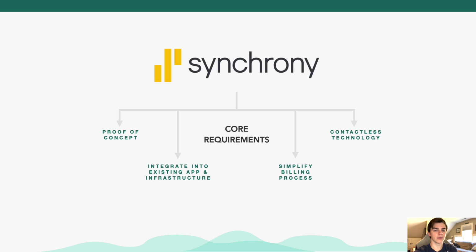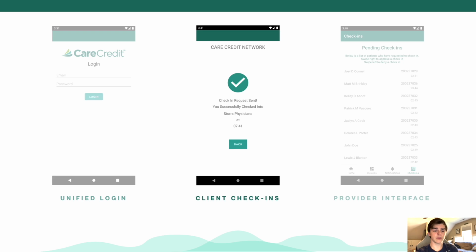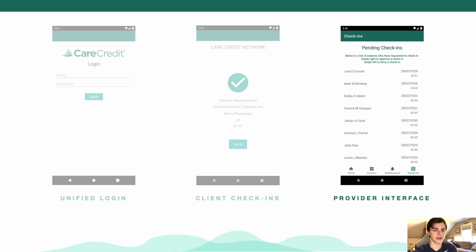a single app used by both the clients and the providers using Care Credit. When logging in, the app is able to distinguish between the clients and providers and direct them to the associated interface. With this, we felt a system of check-ins would be a simple and secure solution to verifying a transaction for both the client and provider. These check-ins can be initiated multiple ways, all of which being wireless solutions, and must be approved by the provider to fully verify a check-in.